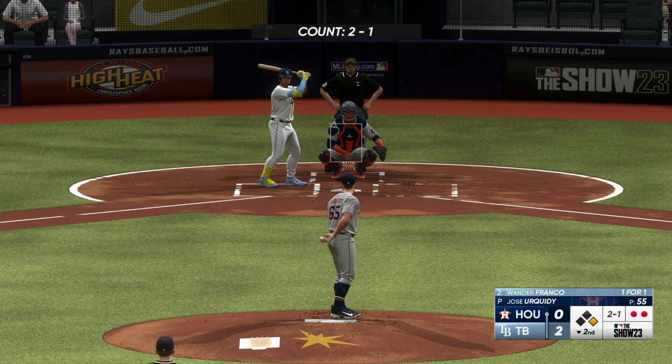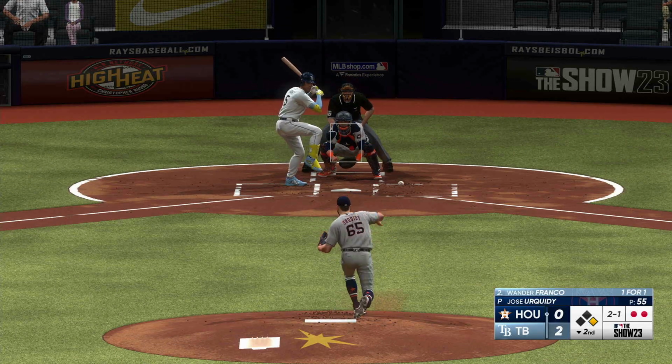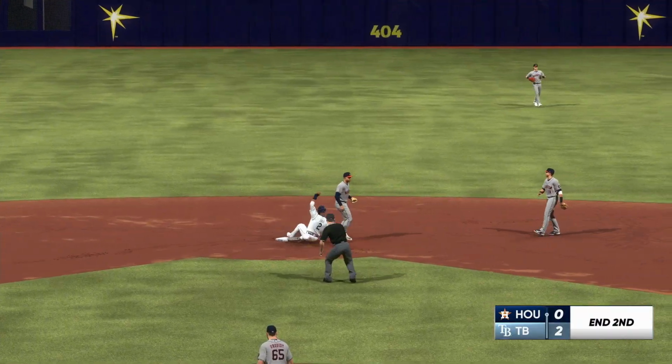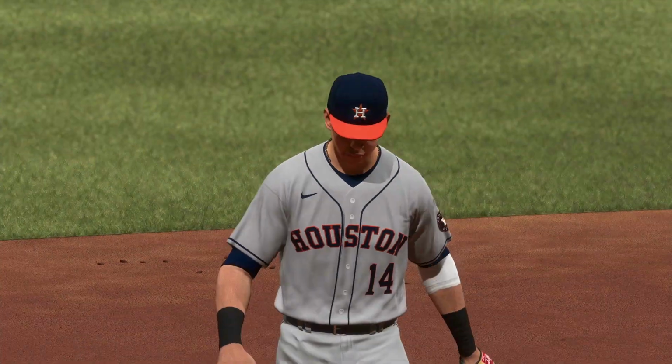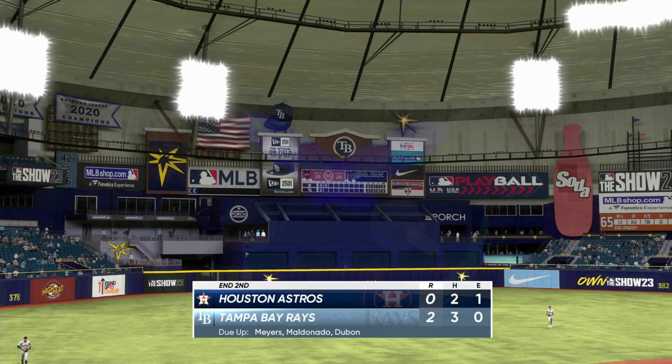Now batting Wander Franco. He's already homered in this one. On the ground, right side, Dubon. They take the force out. That's the inning. The Rays strand just the 1, but they hold the 2-0 lead.